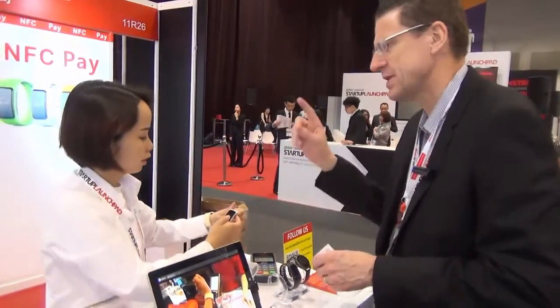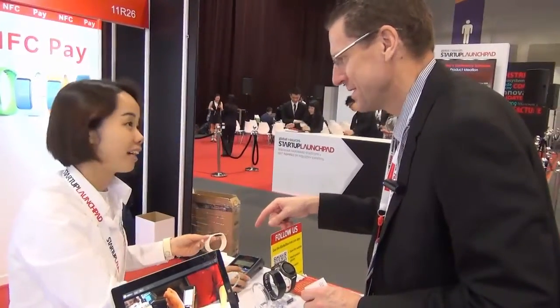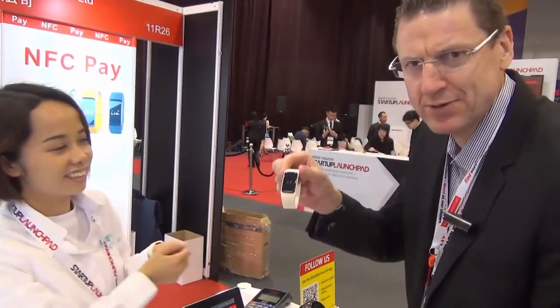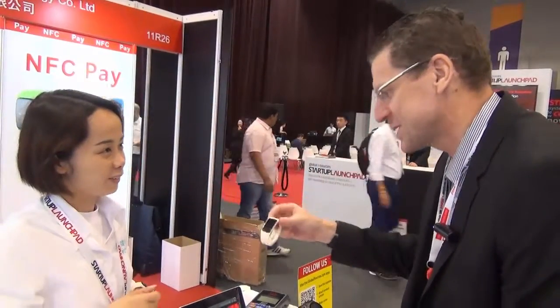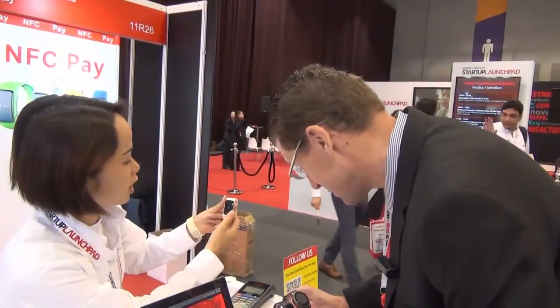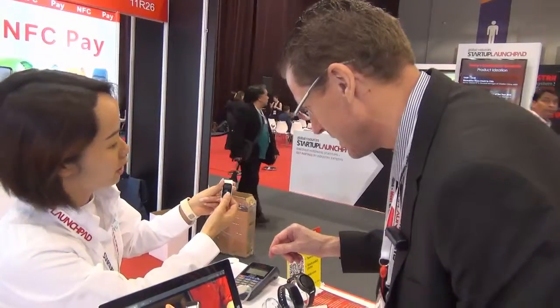Turn it on. We've got to tell the time first. What time is it, Jolly? It is 12:12, so we know it works. It's a watch. Remember, a smartwatch must be able to tell the time. But it also does something else. What else does it do? This is the pedometer. It does lots of things, and a sleeping monitor.